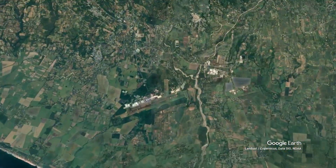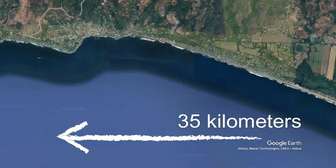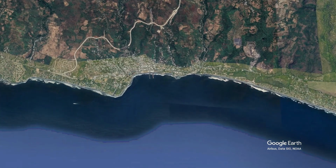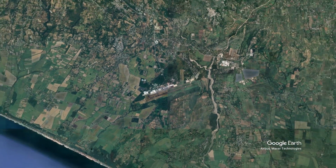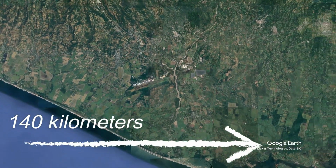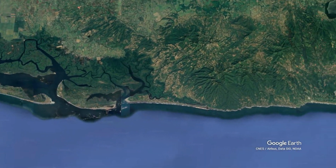La Libertad is the one located most in the center of the country, very close to the airport. About 30 kilometers away you find our first surf spot. And the Wild East area is a little bit farther away, around 2 to 3 hours from the airport. Very different from each other: La Libertad more urban and the eastern area a little bit wilder.